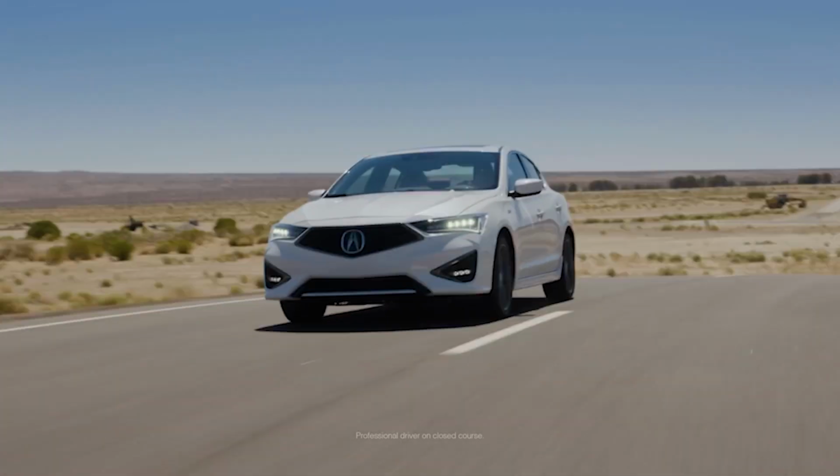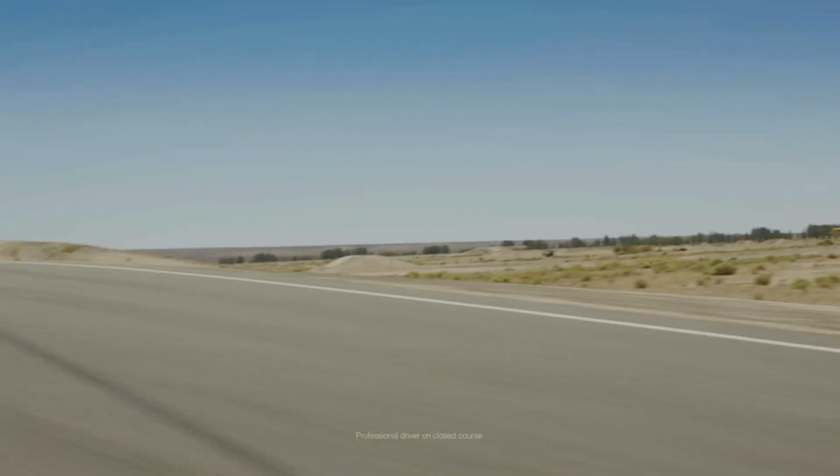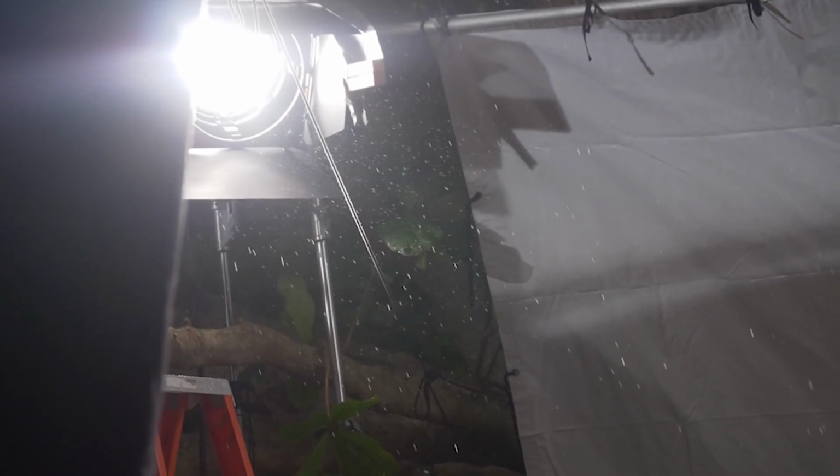And they said, here's a stunt driver, here's all the vehicles. You're on a test track in the middle of the desert. This sounds so fun. Here on the beach was a bit more of a challenge. When you're dealing with a time-sensitive thing, you just got to be ready for anything.